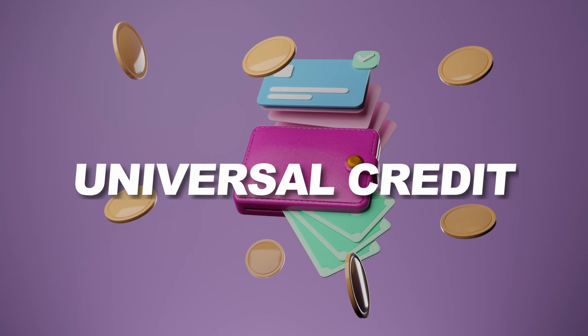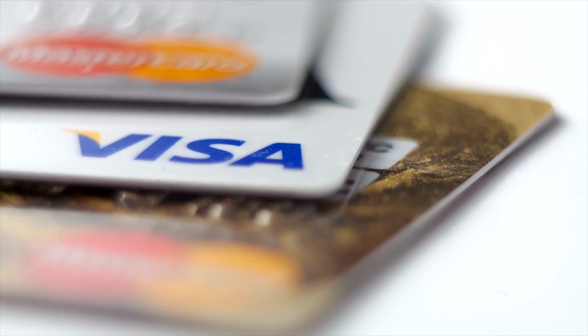Now, in this stage, you can also get what's known as universal credit. These are Visa cards, these are MasterCards, these are American Express cards that you can get that you can use anywhere that those credit cards are accepted. And again, now you're able to get this kind of credit without the personal guarantee and without the personal credit check. After you've completed these steps, congratulations.